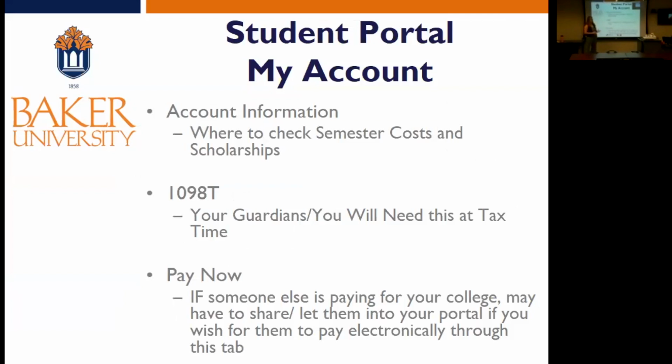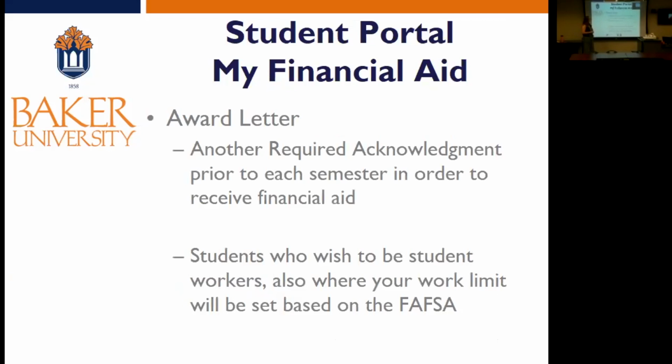So we also have important account information here on the portal, and that's going to include your semester costs and your scholarships, important tax information, and also any other billing or financial need you might need to do on the portal. It'll also show you your award letter, which is going to list any scholarships or grants you've received. And then it's also going to give you the opportunity to do work study, and information for work study will be included on the portal as well.